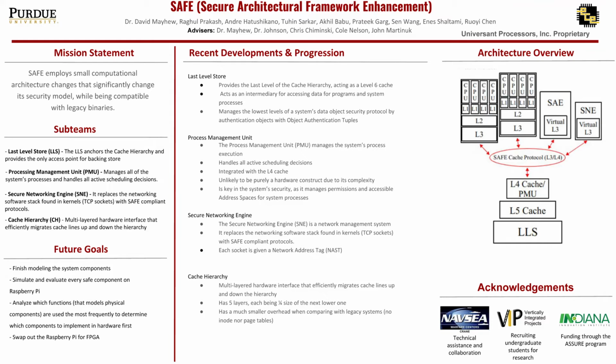Next, the last level store is a crucial component to the functioning and the security of the system. It acts as an intermediary for accessing data for programs and system processes such that all memory references outside the LLS mean nothing by themselves and need to be translated inside the LLS to access the storage. Furthermore, the LLS anchors the cache hierarchy by acting as a level 6 cache and is also responsible for the lowest levels of data object authentication by the use of object authentication tuples.